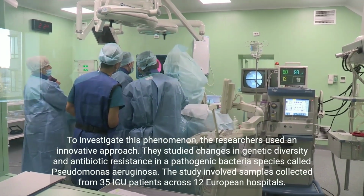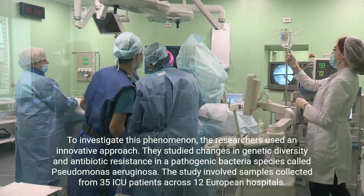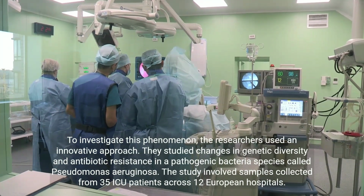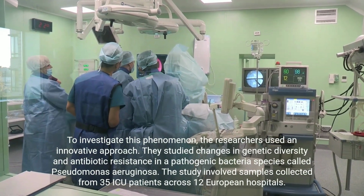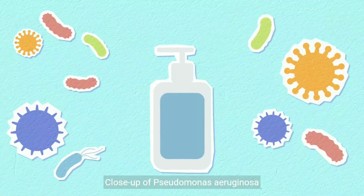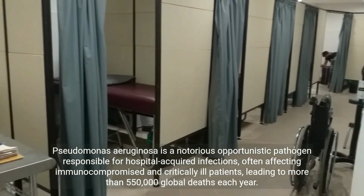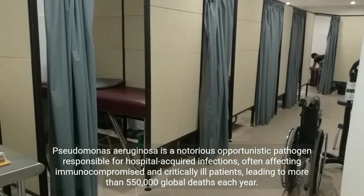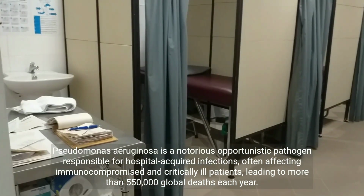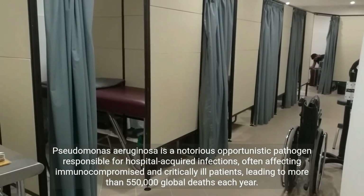They studied changes in genetic diversity and antibiotic resistance in a pathogenic bacteria species called Pseudomonas aeruginosa. The study involved samples collected from 35 ICU patients across 12 European hospitals. Pseudomonas aeruginosa is a notorious opportunistic pathogen responsible for hospital-acquired infections, often affecting immunocompromised and critically ill patients, leading to more than 550,000 global deaths each year.